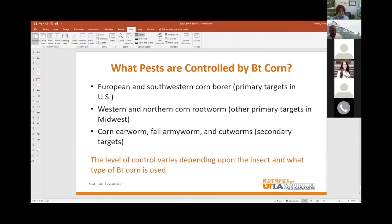So what pests are being controlled, and I've already touched on this. The primary targets in Tennessee, and the two I really care about, are the European and Southwestern corn borer. We have both species in the South. In the Midwest, they have almost exclusively European corn borer. The Southwestern is more common in the South, and it's also a more damaging insect. It's bigger, and some of the behavior and the way it feeds causes more injury.